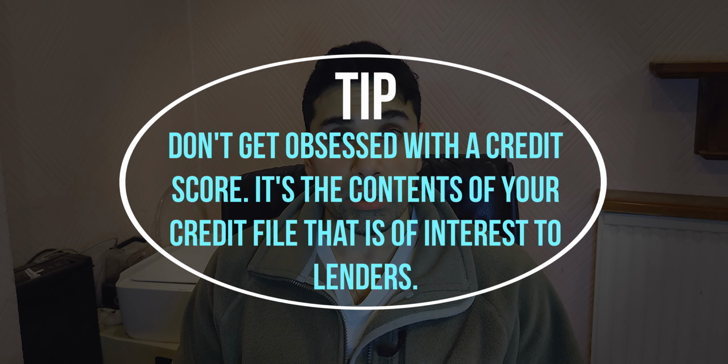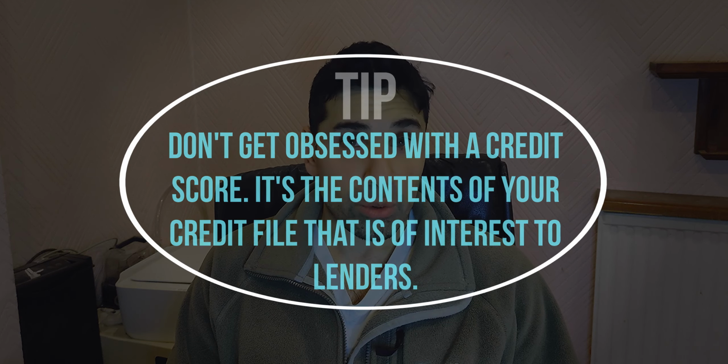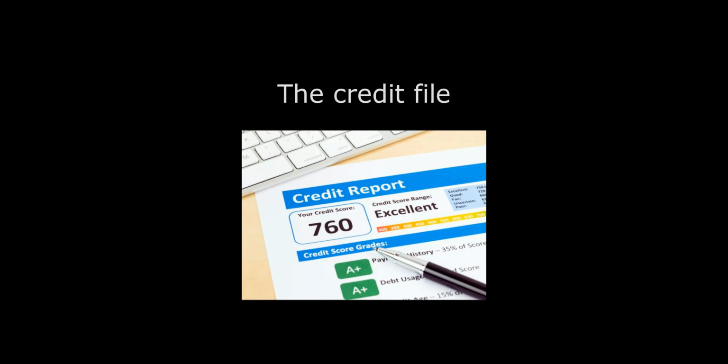The other thing is that your credit score doesn't actually matter. Your credit score is an arbitrary number that a company like Experian or Equifax will put on you. The financial institution isn't actually looking at your credit score, it's looking at your credit file.